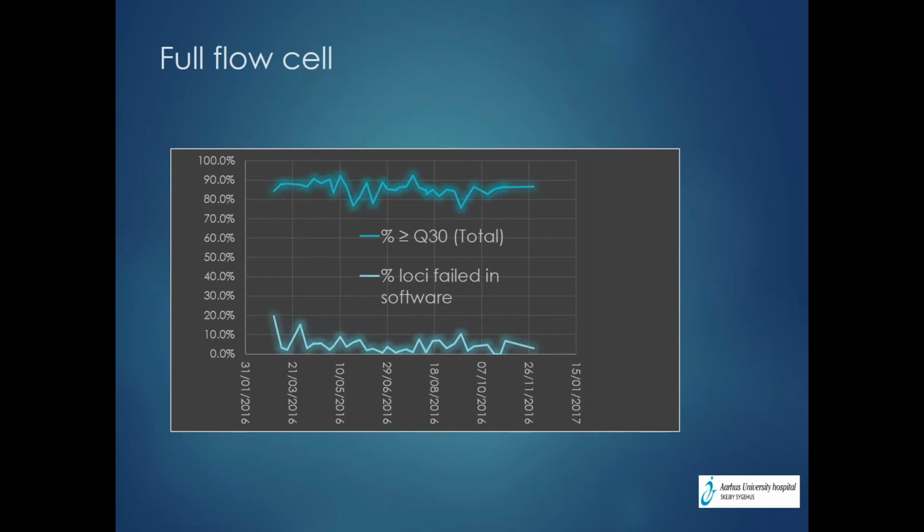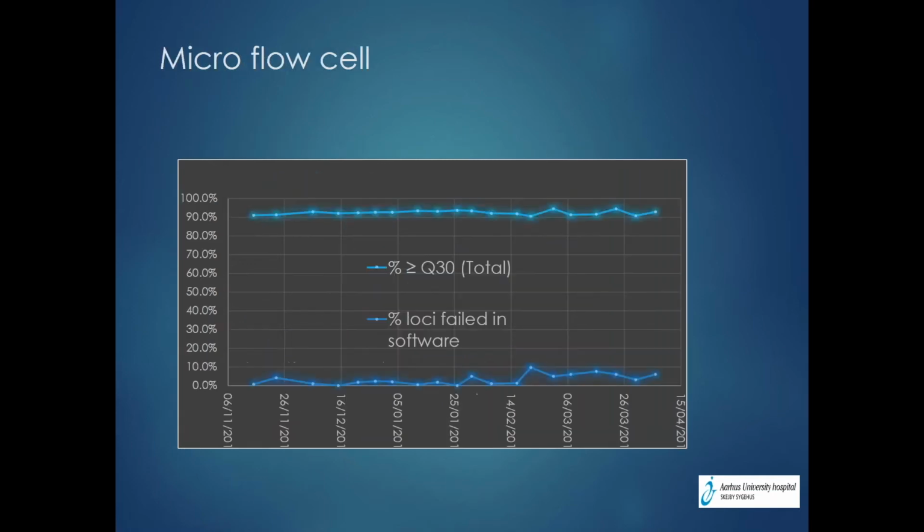But if you look back to the manual Holotype HLA, I could list a lot of do's and don'ts, and I'll try to go through some of our data. If you look through the data from March 2016 until November 2016, we used the full flow cell. The problem with the full flow cell is that sequencing takes about 39 hours.